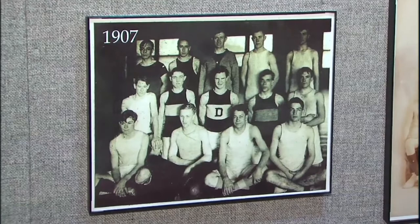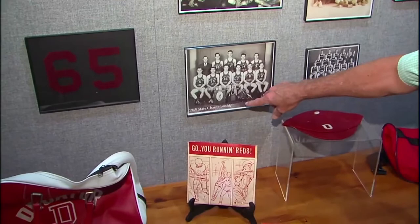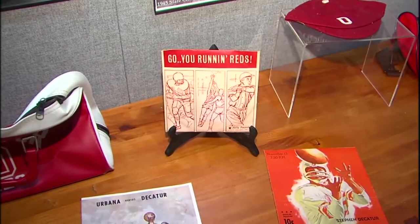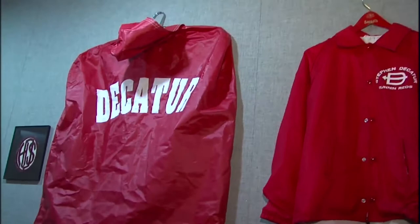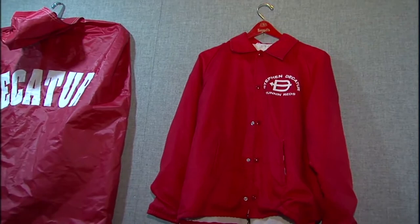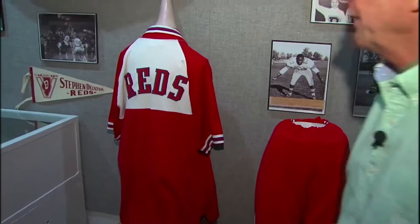And another state championship from 1945. Well, it seems like they were winning every year. That's terrific. And that's Decatur High School once again. We get into, of course, some Stephen Decatur artifacts on that table, and then when you get into here, you're more into the Stephen Decatur High School pictures as well. So we've come into the modern era when we have three high schools in Decatur. Okay, well, let's make this corner here.